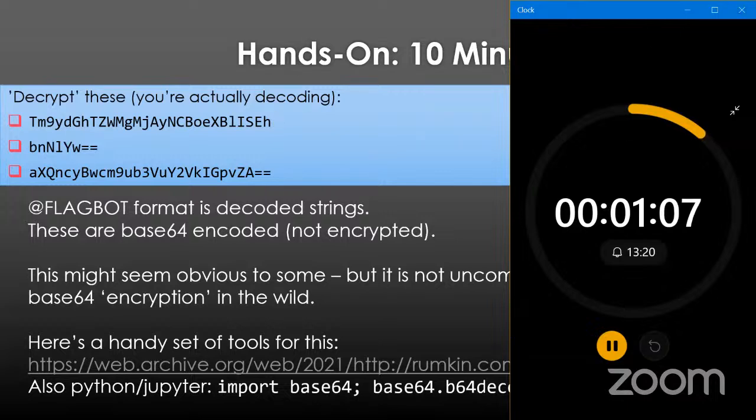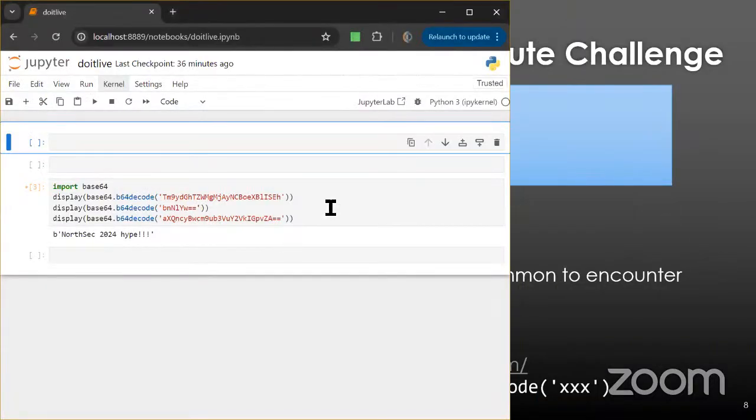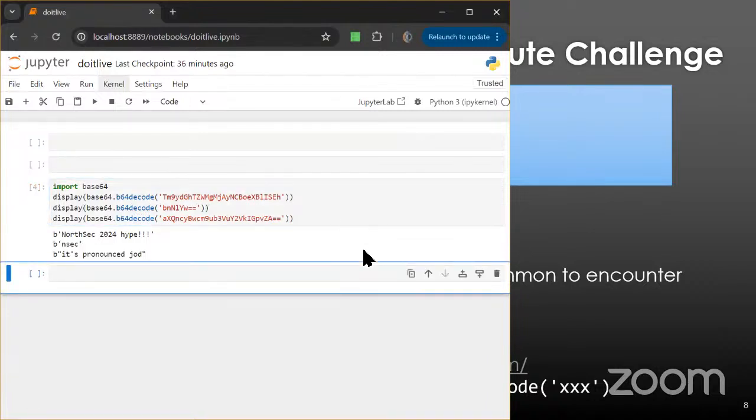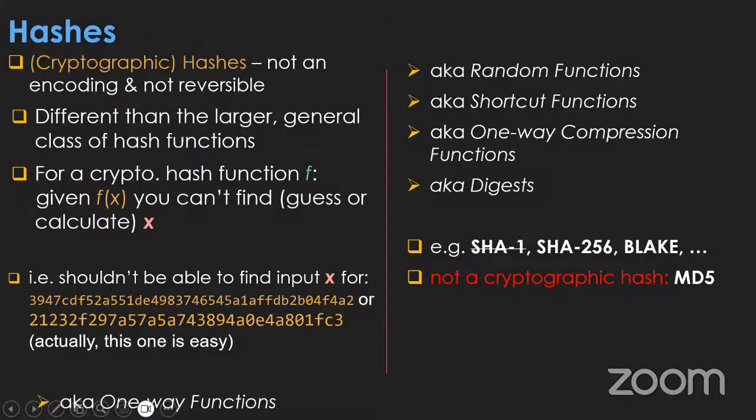So you all got the 3. If you didn't get the 3, I'll just run them here so you can see them. NorthSec height, because I'm always hyped for NorthSec. NSEC, and then it's pronounced JOD. That was part of the CTF last year. There was this GOD system that you had to interact with. And Laurent's joke was, it's not pronounced God, it's pronounced JOD, because, you know, GIF. I thought that was really funny. So I integrated that. Again, there are 2 other Easter eggs before that if you're trying to go 100% completion. And we'll carry on. We got a lot of stuff to do.